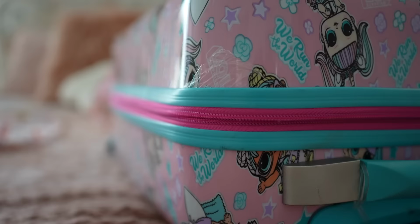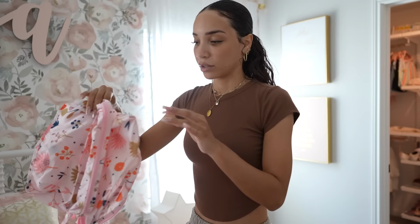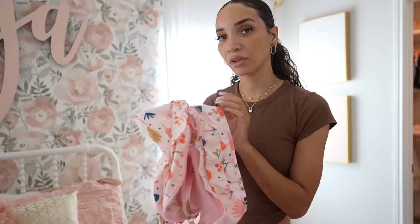So we didn't end up needing to use all of these different pouches, but it does come as a set. Like I said, it comes in handy if you have a lot of different types of things that you're packing.